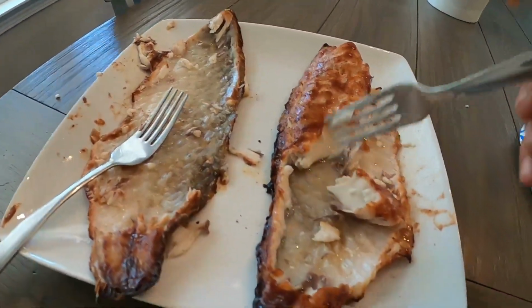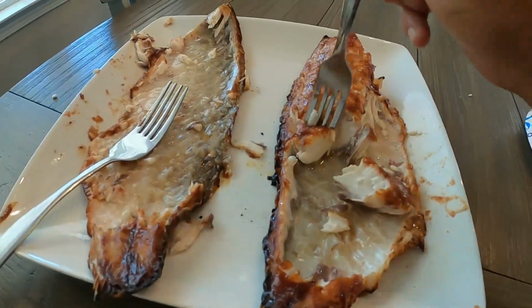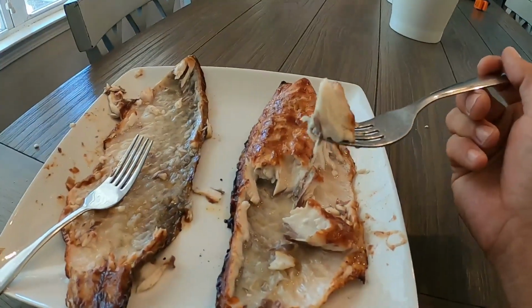And still stayed super juicy. So, and got a good bit of that smoked flavor imparted into it.